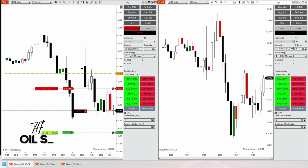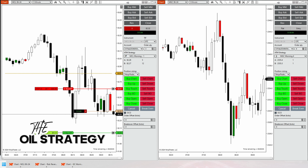All right, and here is oil session two. I remember at this moment, I was switching between the Rob Reversal that was also going on, I believe, right at this same time. But here we get activated into the short based off of that red inside bar. Now, again, today I only traded oil session two, did not trade session one. That trade had already concluded.